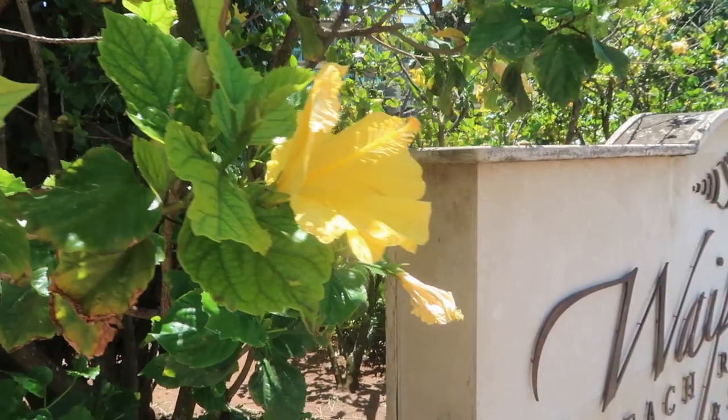But for now, let's go check out the Waipouli Beach Resort in Kapa'a, Kauai.